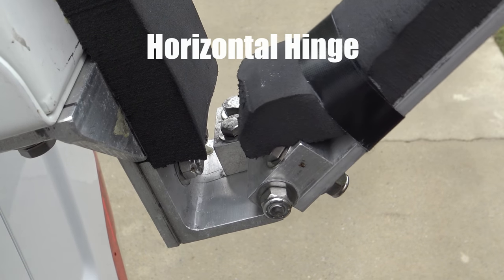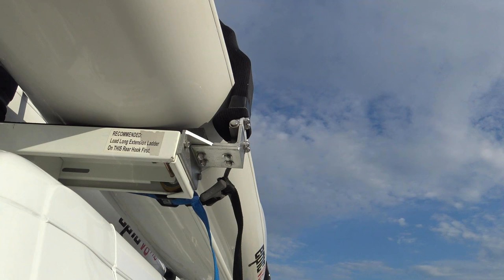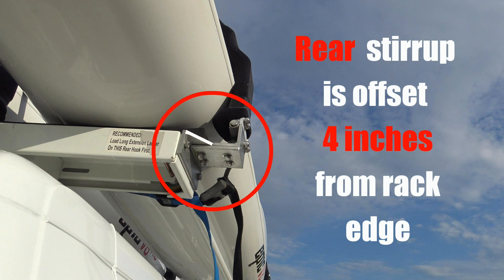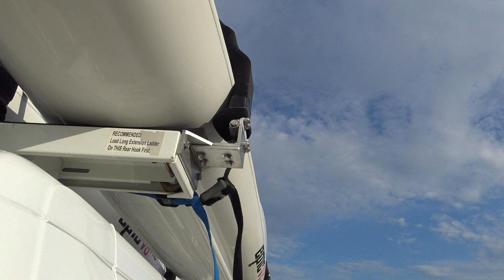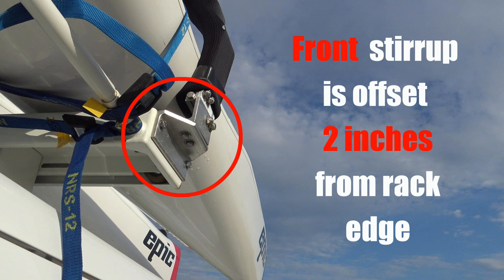Horizontal hinges have been machined from aluminum bar stock, attached to angles, and bolted to the ends of the rack cross members. In order to keep the hulls traveling straight into the wind at highway speeds, the rear stirrups are offset 4 inches from the rack edge, and the front stirrups are offset 2 inches from the rack edge.